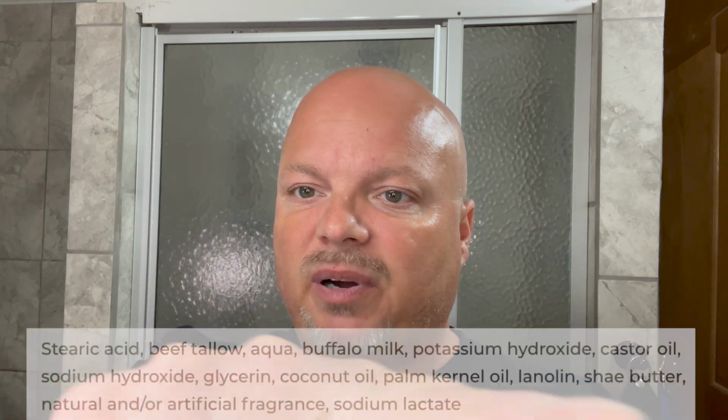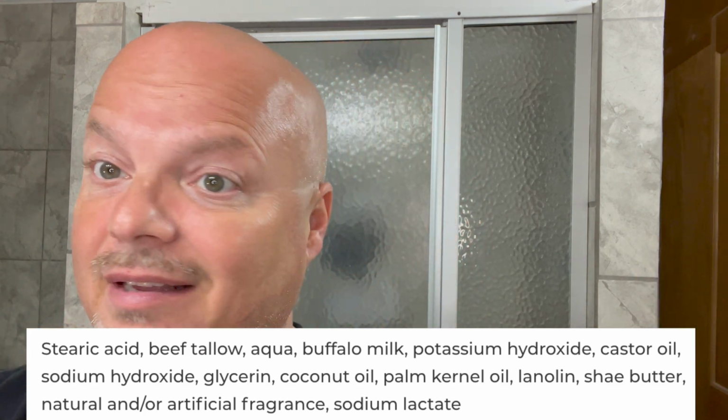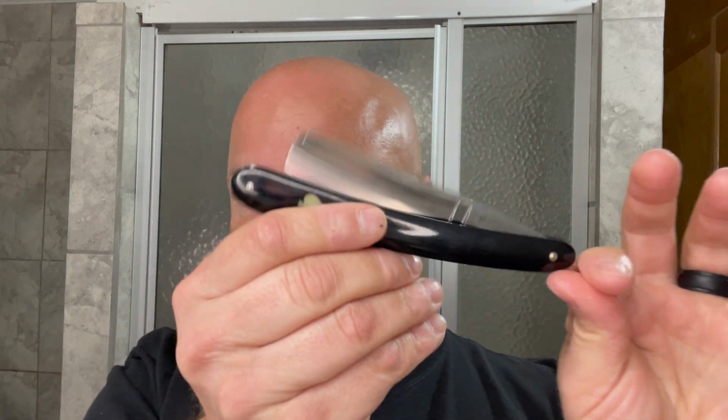The ingredients we'll put for you right there: buffalo milk, lanolin, shea, good stuff. First Canadian soaps are really nice. Razor for today, again, the Ace of Spades. This is number 76, and let's get into it.